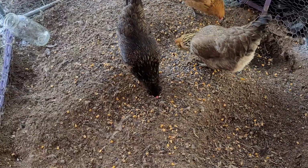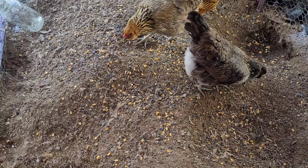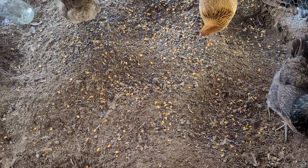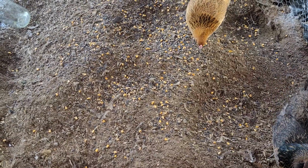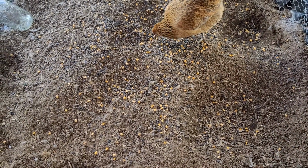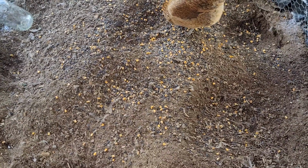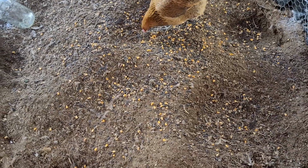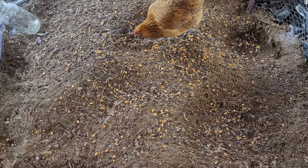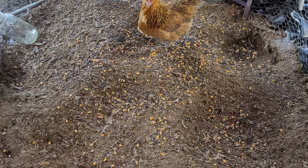Again, in their feed, I make the feed whole corn, non-GMO, and black oil sunflower seeds, and I put food-grade diatomaceous earth in there, about a cup. I make one of those big totes. I make a whole thing full of that, and I put about a cup of diatomaceous earth in that big tote. It's one of those huge totes, you know what I mean.